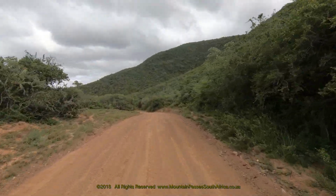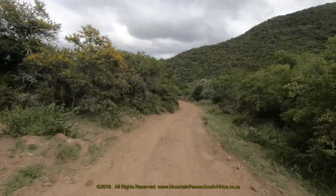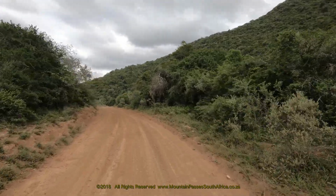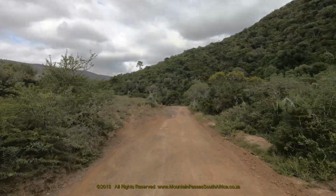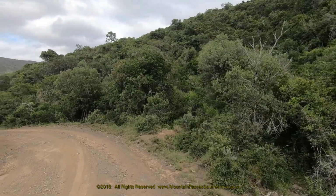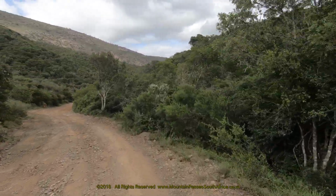This is not an extremely technical nor a challenging 4x4 route, but the scenery and the views are spectacular, particularly along the Sundays River section. As water is scarce in summer and temperatures regularly hover around 40 degrees centigrade, 4x4 drivers should carry enough drinking water. Make a note that no fires may be lit anywhere along the route.